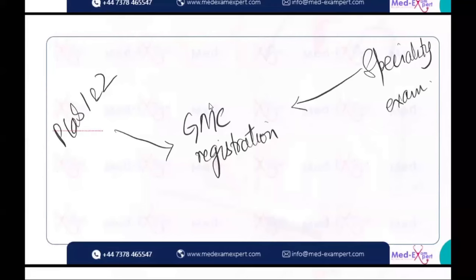Once you put your documents into GMC registration, if you work in the MOH, they will be asking you to contact the MOH. They will be giving you a Gen 1 form. This Gen 1 form has to be signed by the consultant you have been working under. All right. So that is kind of a recommendation.